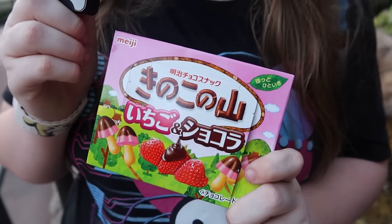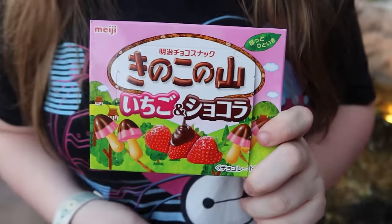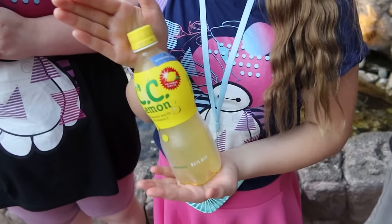I picked the chocolate strawberry mushrooms. Now these are so cute. It's like a little biscuit with a chocolate top, although this one has strawberry as well. I've never seen that flavor before. And then Miss Lily, what did you pick?